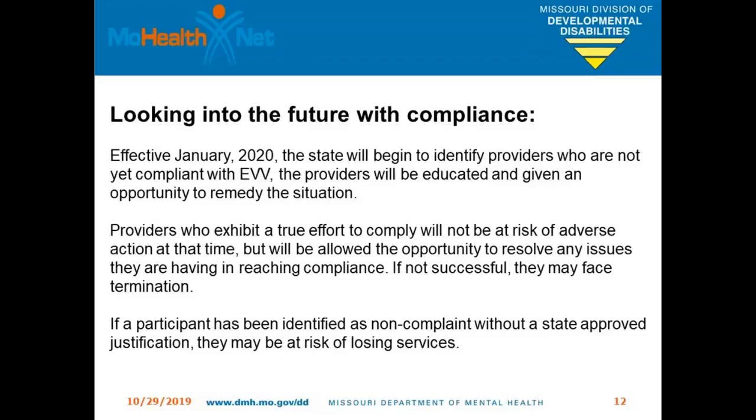Once those are identified, the state will work with them, talk through education pieces about EVV, what the expectations are, and those providers will be given an opportunity to move towards implementation. If we can tell that you're truly trying, that you're slowly getting there, you're making progress, you're working with EVV vendors, you're probably going to be fine. However, if during that investigation of the EVV situation, other issues arise, those issues may be addressed as well.